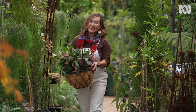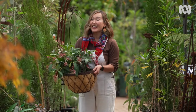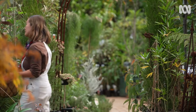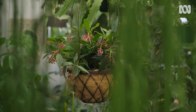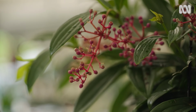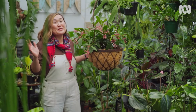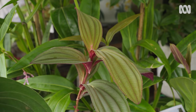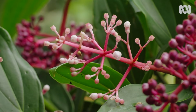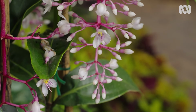They like a well-lit, semi-shaded position, protected from strong direct sunlight, and definitely keep it away from the hot afternoon sun. And what I find works well for plants that have high humidity needs is to group them with other plants rather than on their own. Together, they shelter each other and create a little microclimate. Alternatively, you can invest in a greenhouse or humidifier.